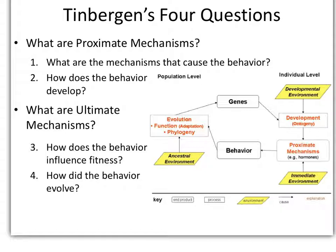Of course, there's genes involved. A lot of those, if it's phylogenetic, they're not changing very much. If it's actually adaptive, there's some new environment that favors certain genes versus others. And then at the individual level, there's development. So now we're back into proximate mechanisms, right? Hormones and all that, behavior again, and then back to evolution. And so you can have both.